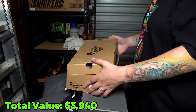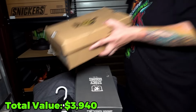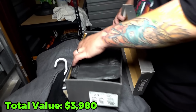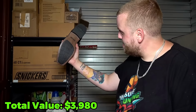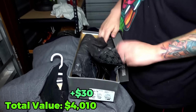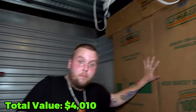These are going to be super expensive. Again, these are Dr. Martens. Those are not cheap. I didn't even realize those were Doc Martens at first. These are Stacey Adams too. So, I mean, good brand names, man. Good names. Ooh, and look at that. Maybe, like I said, maybe once touched the ground. If that, they're so clean. That's so much money. Easy. If these boxes are anything like that one, we're going to have a lot of money on our hands.